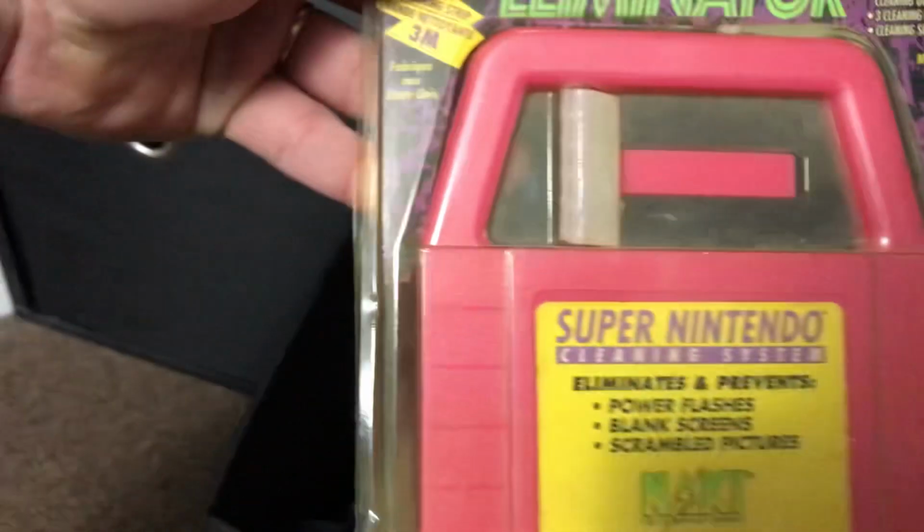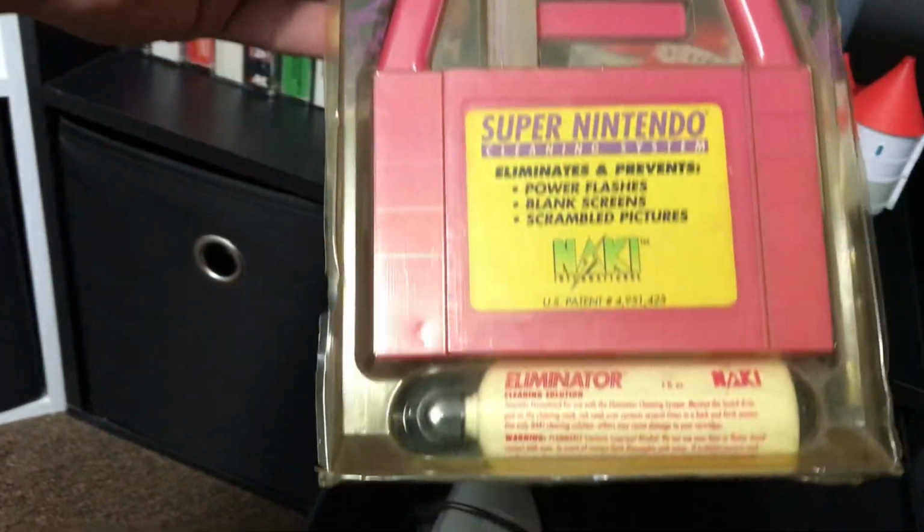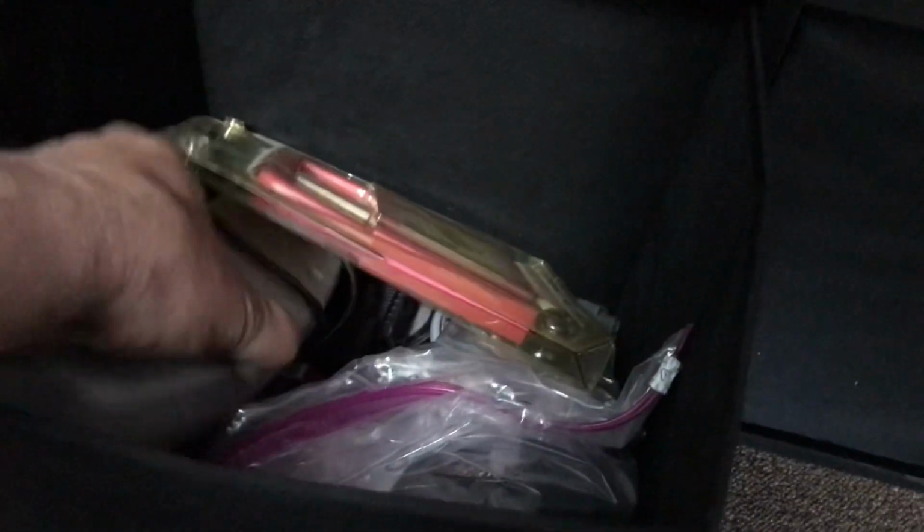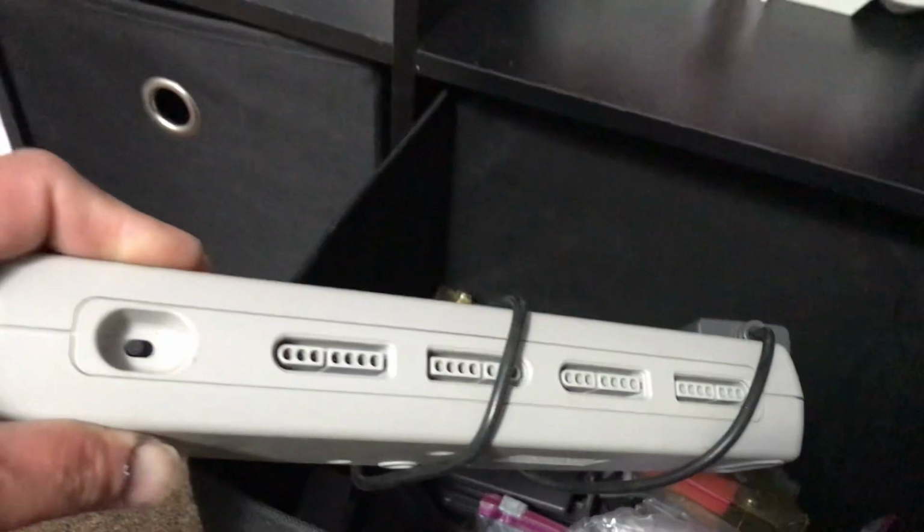Got this center one here, which is the Super Nintendo. Got the cleaning kit, which was never opened. It's kind of worn, sun faded, but it's pretty cool. Got this thing, which I believe came with Bomberman. Never really used that. Oh, we got ourselves the Game Genie, which I'm sure all of us used a lot when we got stuck on a game. But that's Super Nintendo stuff in there.